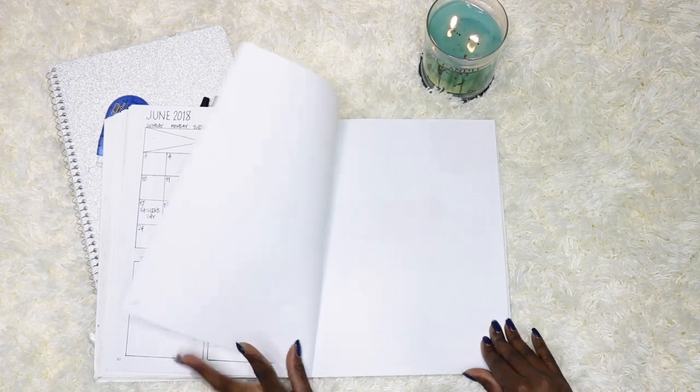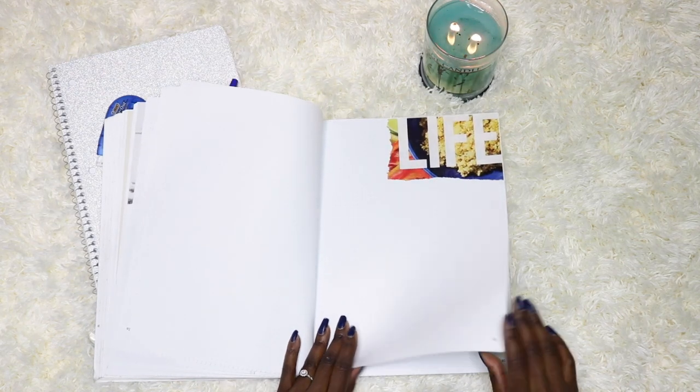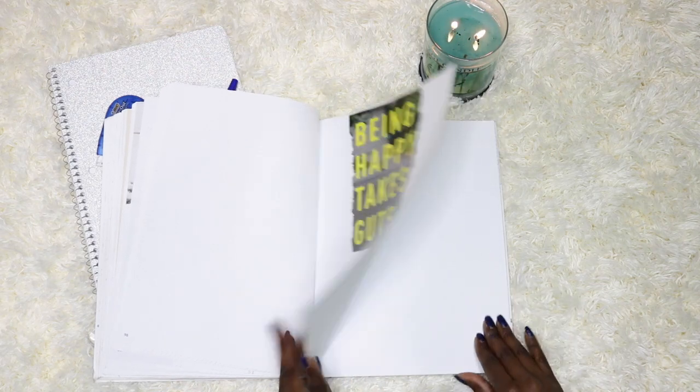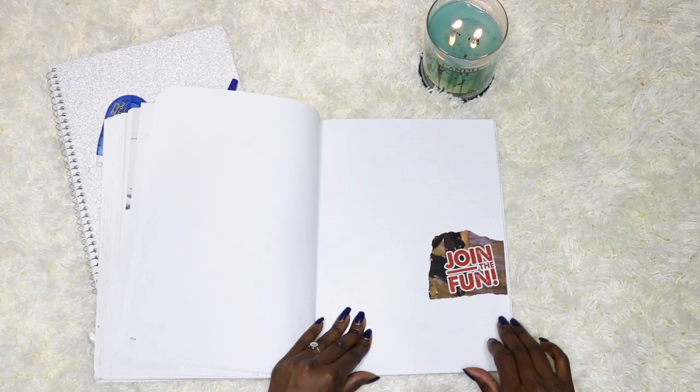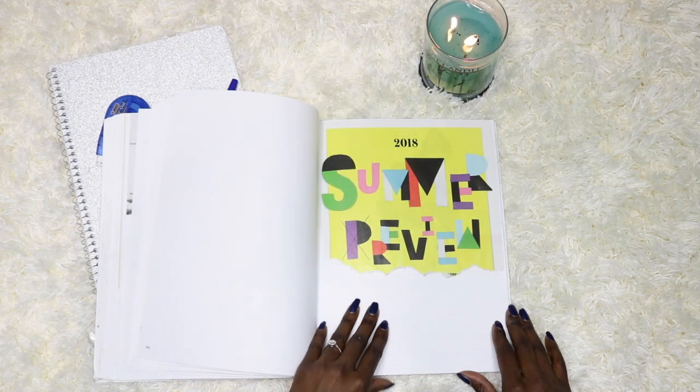This is my June cover. I hadn't completed my weekly spread here, but it is done now. Some more magazine clippings and a lot more blank pages that I'm really looking forward to filling up. It's going to be really cool to look back through this book at the end of the year and, you know, when it's filled to the brim.